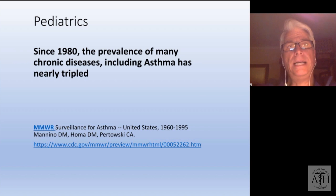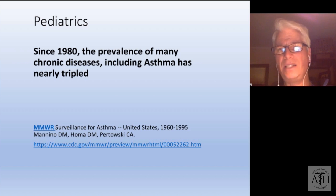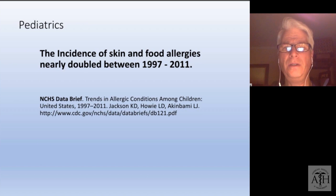And again, going back to what the CDC says about the cause of chronic diseases, so many of them don't even cover the pediatric population. Since 1980, the prevalence of chronic diseases in the pediatric population has nearly tripled. So that just can't be explained by the etiologies listed by the CDC. The incidence of skin and food allergies has nearly doubled between 1997 and 2011.